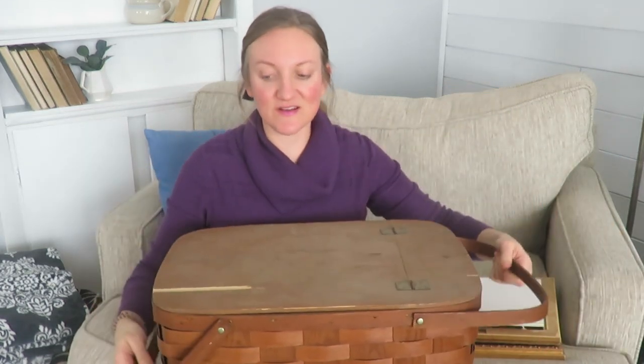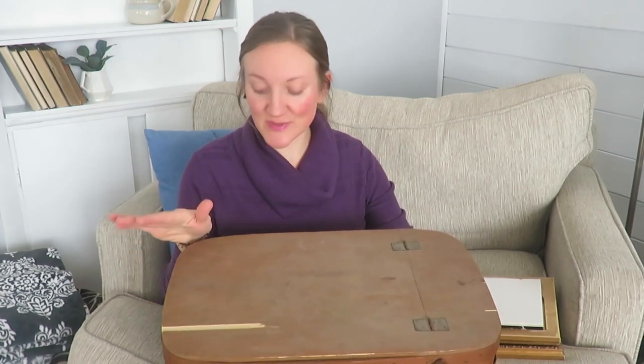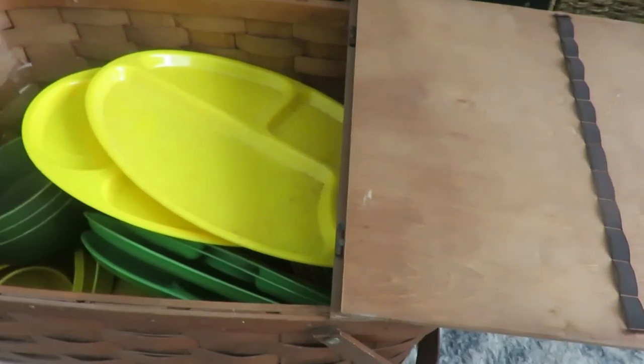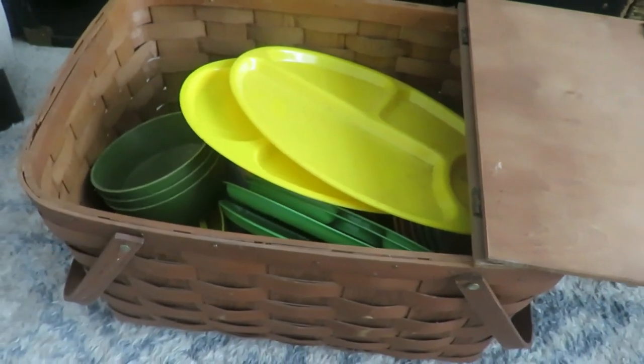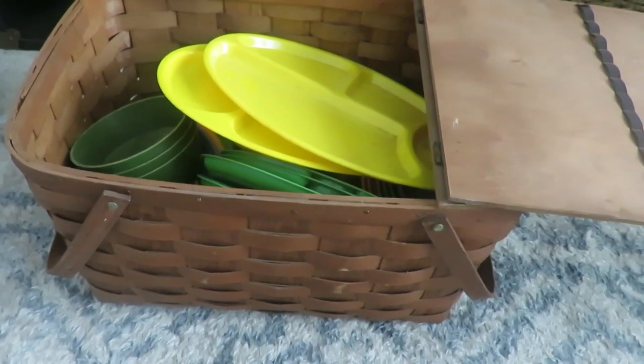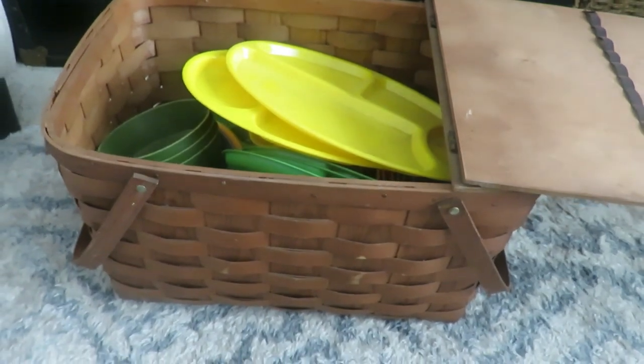My final piece is this large picnic basket. This is something I needed because ours broke that stored toys in it. It does have like a little chip on the top, but it was $6.49, which is like the cheapest I've ever seen for a picnic basket. It's full of the gross old vintage plates that I'm not a fan of. So I will be getting rid of those, but keeping this to store some toys and for a decorative piece.